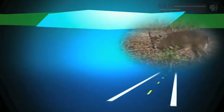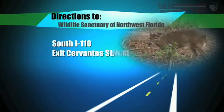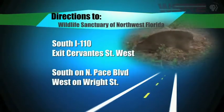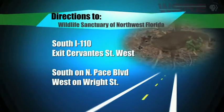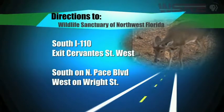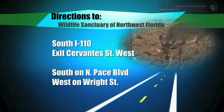The Wildlife Sanctuary of Northwest Florida is open to the public on a frequent basis, but you should check the sanctuary's website and call ahead for information about visiting hours. To get to the sanctuary from Interstate 10, travel south on I-110, then take the Cervantes Street exit west. When you reach North Pace Boulevard, turn south until you come to Wright Street, then go west again and follow the signs to the sanctuary.